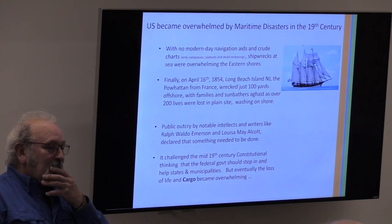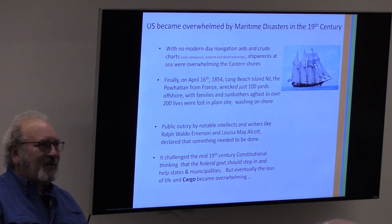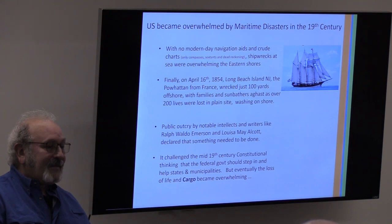So they had no navigation aids really. They had compasses and dead reckoning. Probably the most important thing was that people had done it before, so they knew where they were going again. And shipwrecks were just overwhelming the eastern shores by late in the 19th century.